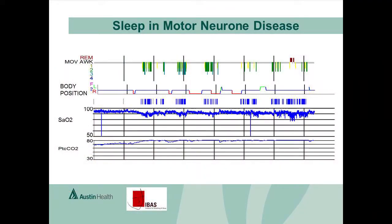This is a bad picture of somebody sleeping overnight with motor neurone disease. This would be a picture across the whole night, and these are different bits of sleep. Every time you see a bar here, you're awake. So there's just little bits of sleep, predominantly early stages of sleep, very disrupted. Down here, if you look at oxygen level, every time they try and go off to sleep, the oxygen level is falling down, okay? Again, over here. And carbon dioxide level builds up as soon as they go off to sleep, and the drive to sleep drops off, and some of the input to the muscles in the throat and the breathing muscles also drops off.